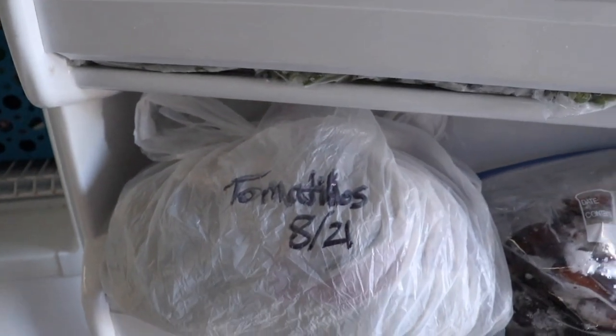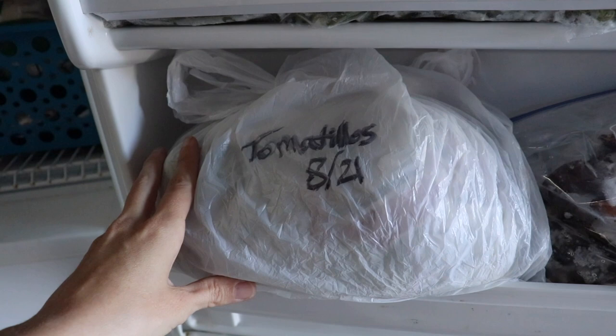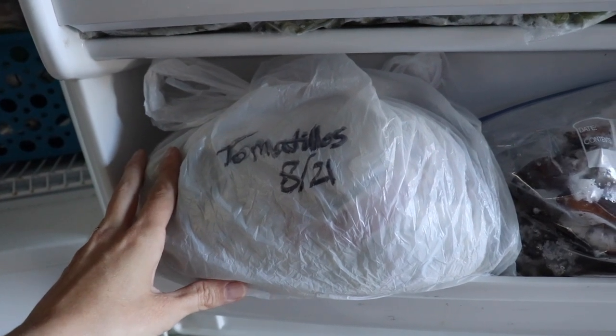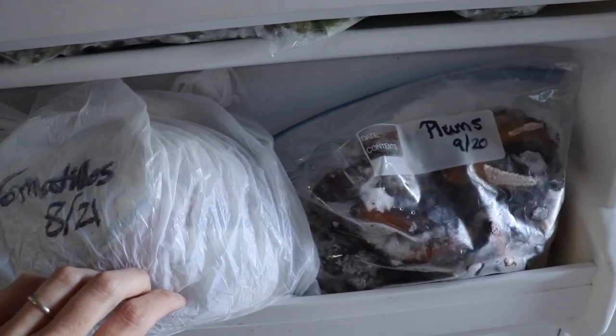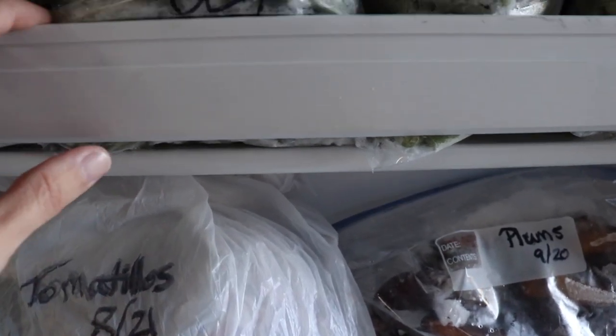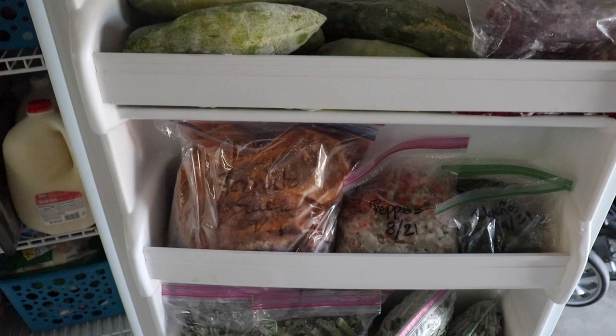Down here, a whole thing of tomatillos. My sister-in-law, graciously, she grew those this year. She gave me a bunch. So I'm using those for salsa. So that's great. Those are just waiting to be used. And then these are plums that we have that I need to figure out what to use them for. But I am excited to figure out how to use them in some way.